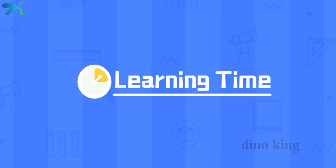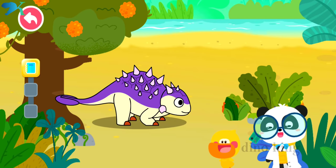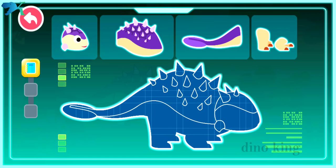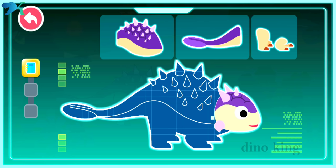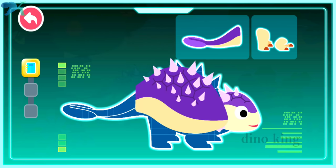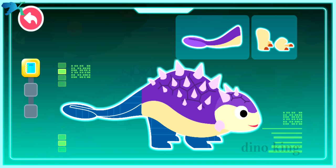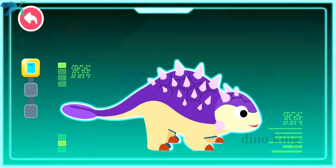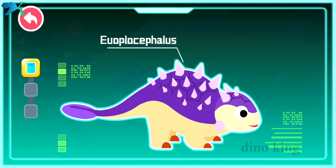Learning time! Smart tablet, activate! A hard head. Strong body armor. A bony club on its tail. Short limbs. Euoplocephalus. Euoplocephalus existed during the Cretaceous period. It is a kind of ankylosaurus and is also called the tank dinosaur.